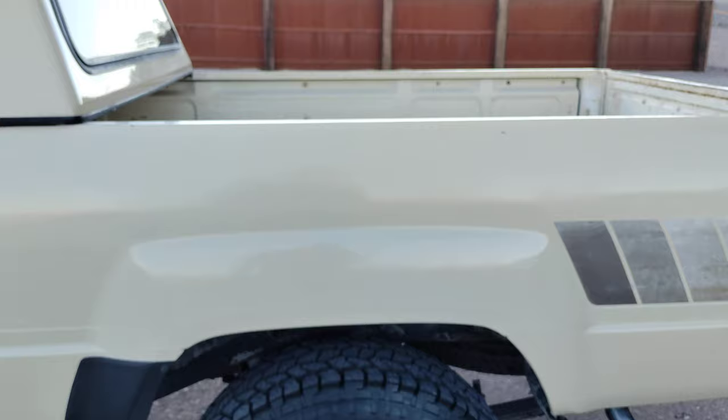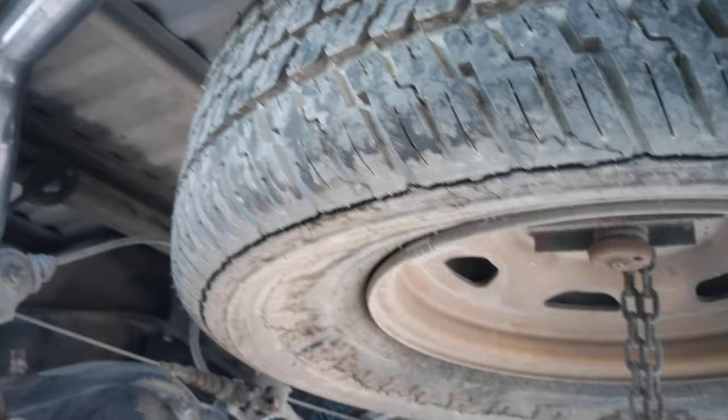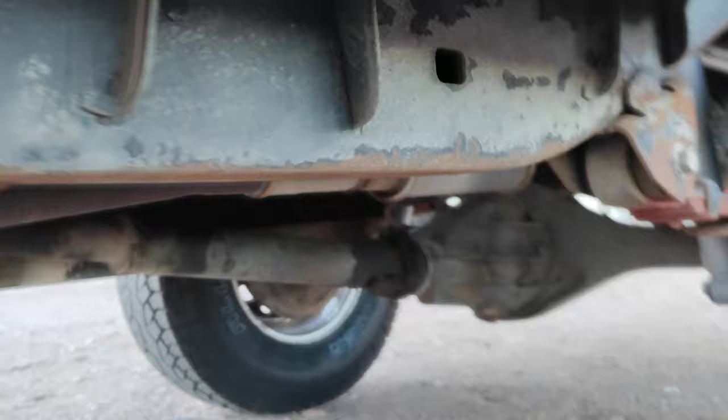We'll jump under here real quick. It's got a new pipe there. There's the rear end, and you can kind of see the new muffler. Nothing fancy. It's just to keep it quiet. It does have the original spare. That thing's old and not in great shape, but it's there. So I'll try to get under this thing so you can see it. Give me just a minute as I lay in the dirt.